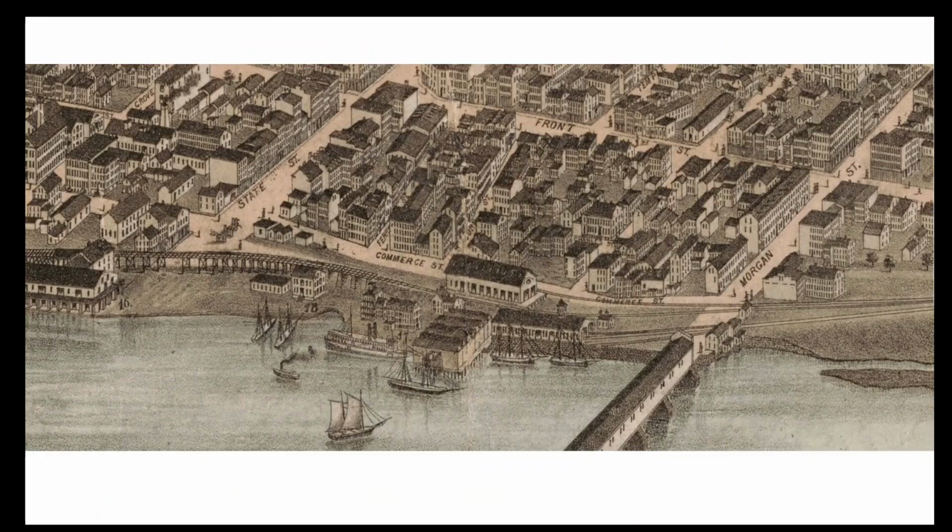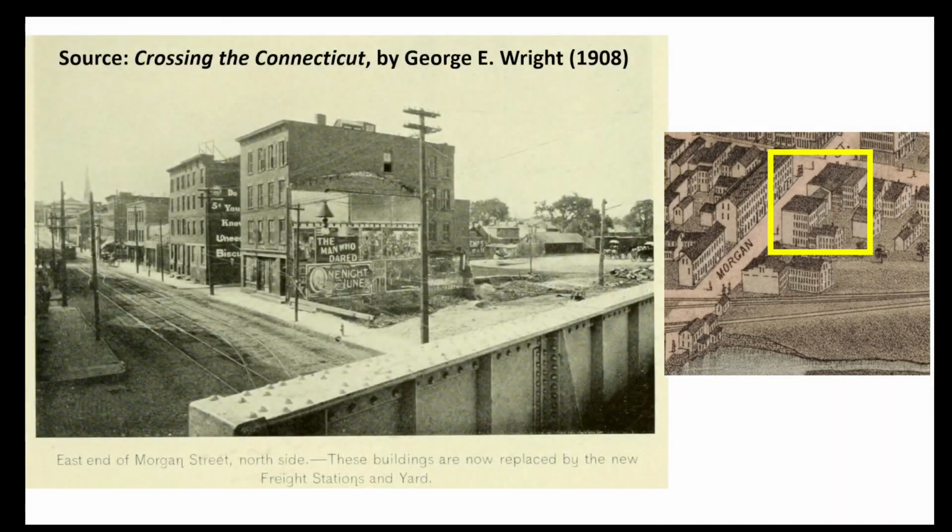Moving to that area, these are some of the buildings that were razed. Other old buildings at Morgan and Commerce had already been lost when the railroad was built through here in 1871. Now the remaining buildings in this picture were to go. One of them has an advertisement for You Need a Biscuit.